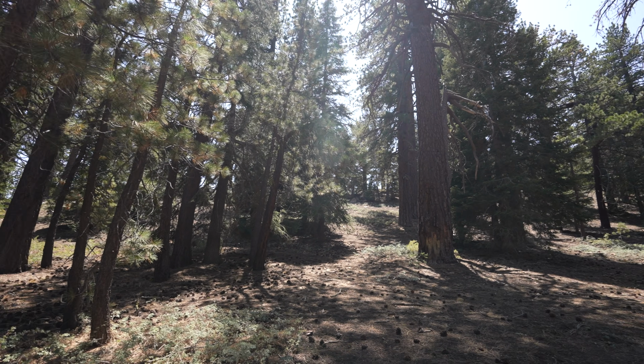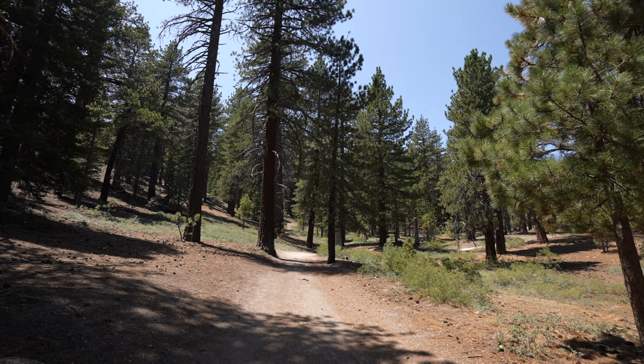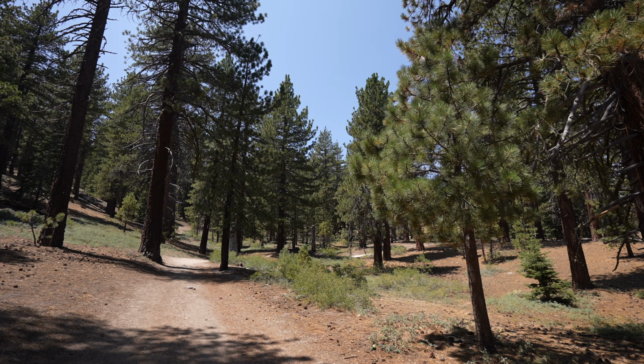There's not a lot of elevation on this hike, only like 400 or 500 feet. Most of it's in the beginning, but at least it's a nice shaded area you get to walk through. This hike does start at over 8,000 feet though, so do know that going in.